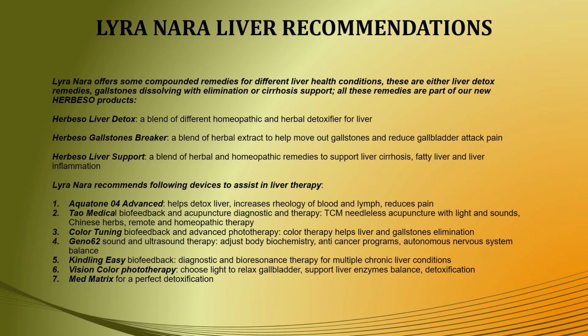Then also the Tower Medical System. It's a biofeedback and acupuncture diagnostic and therapy system. It's needleless acupuncture with light and sounds. It also includes Chinese herbs, remote and homeopathic therapy, a great system that we recommend. Color tuning, biofeedback, and advanced phototherapy devices, because color therapy helps your liver and helps eliminate the gallstones.